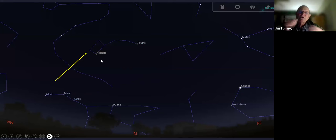And this, of course, is going to depend on your light pollution. If you're in Baltimore City, you're going to really struggle to see this star here. You might even struggle to see the bowl, the handle of the Dipper. You certainly could pick out Capella. But a lot of this is light pollution sensitive. So the further out you are, the better you're going to be able to see these stars, which is why we go out to Alpha Ridge a lot of times, because it's a little bit better out there.